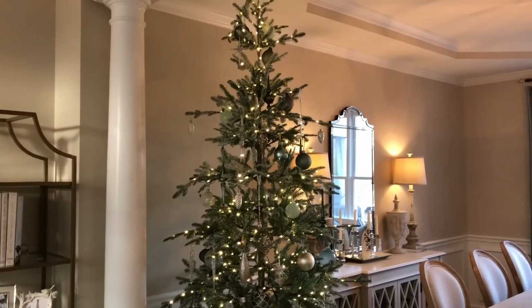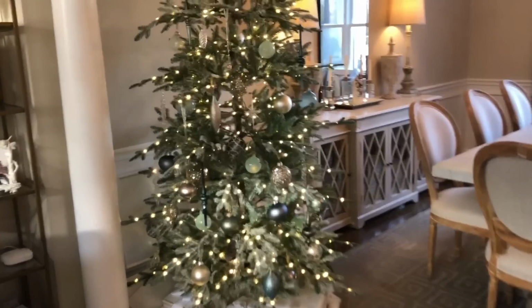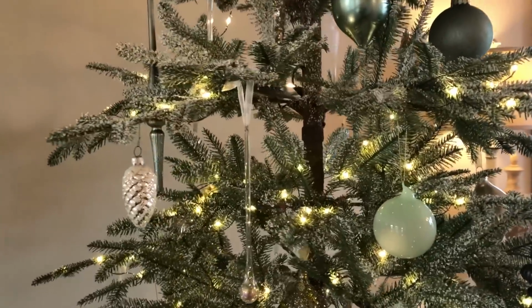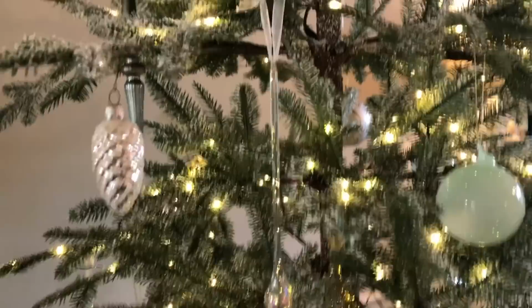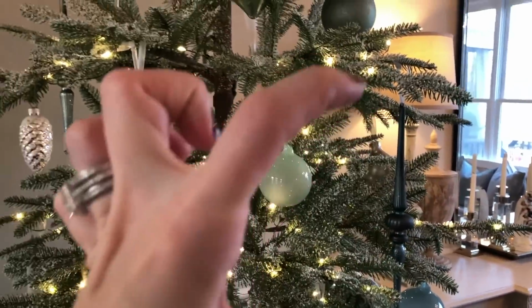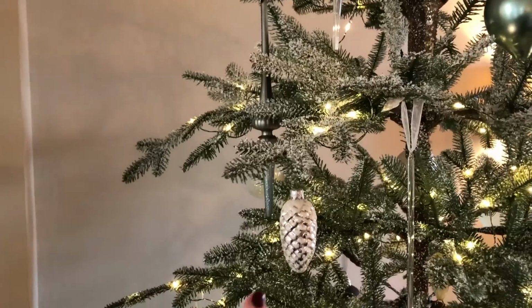And this is that tree that I spoke about earlier that I just absolutely love. These trees that are a little more sparse show off your ornaments so much better, I feel. And I really love ornaments that have a dangle, ones that are more hangy. Okay, all these little pine cones were old ones that my mom had as well that she gave me.